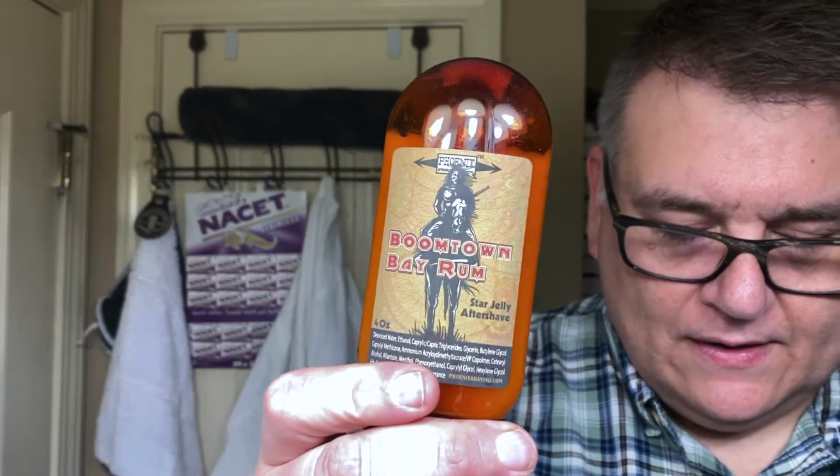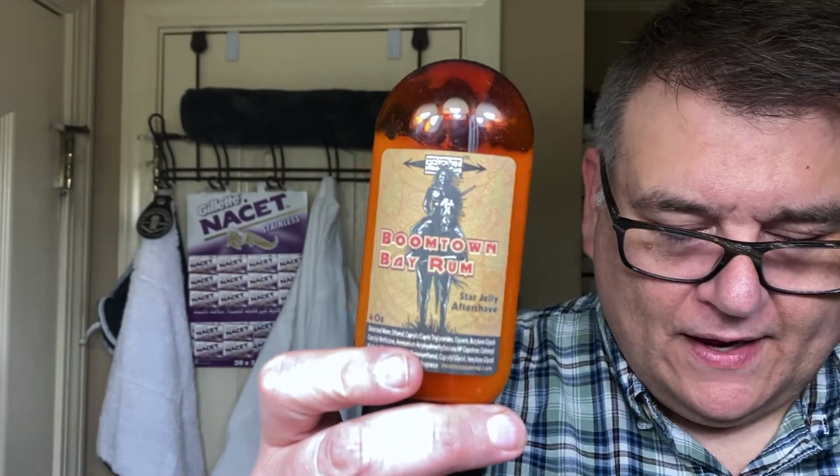And here's yet another label on the original Star Jelly for Boomtown. So you can actually select among 3 different labels for the soap and the splash. I think that's amazing. Okay, and of course, like I said, performance is great. All those other categories fit too.